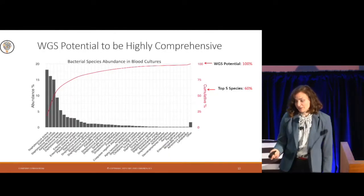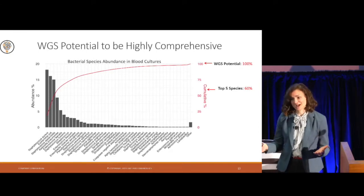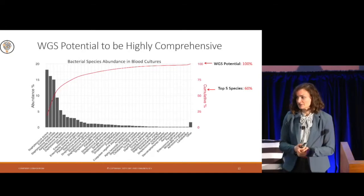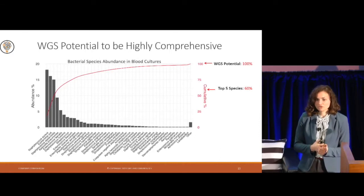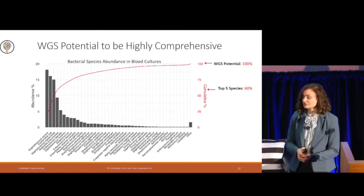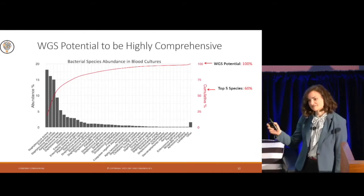Once we sequence our bacteria, we then have to do analysis on it. The first thing we do is species ID. Now, there are plenty of really wonderful open source algorithms that can do species ID based on genomic sequence, so I won't talk too much about what we do there. But I'll note that the ability to use whole genome sequencing for pathogen ID really opens you up to comprehensiveness in terms of all the infections that can occur. If you look at the abundance of pathogens that occur in blood infections and bacteremic samples, you'll see that at the top of the list are our usual suspects, things like Staph aureus, E. coli, Klebsiella. But then you start to see that it's a very, very long tail.